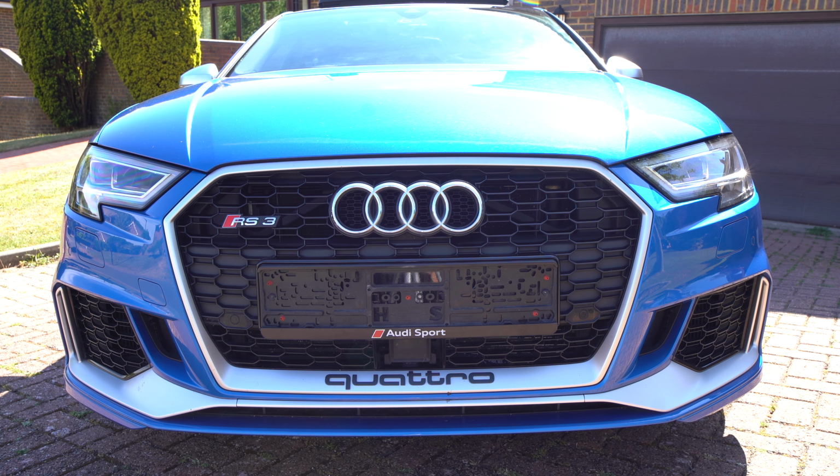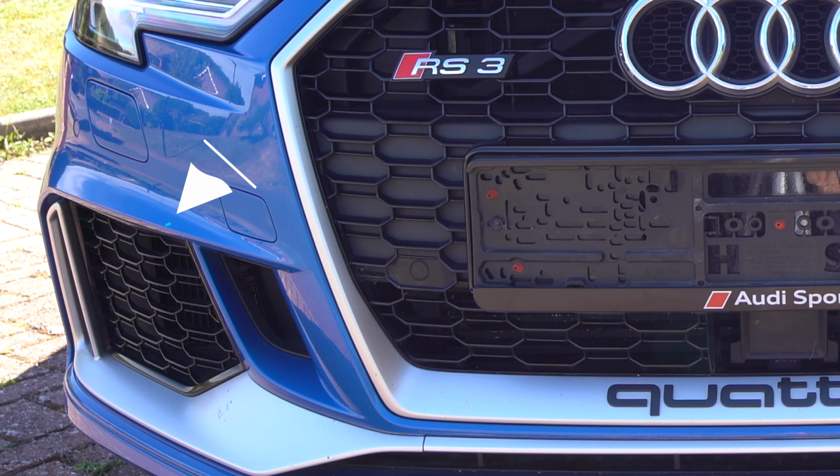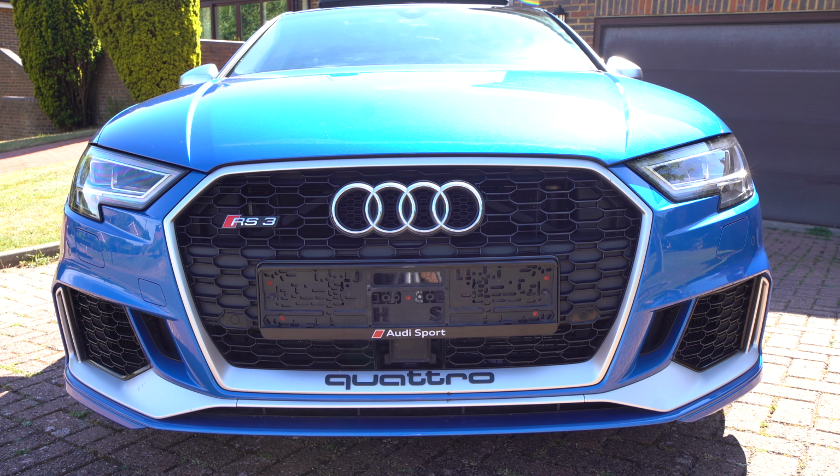Other notable features on the front of the Audi RS3 are the big vents at the side. They're real vents which intake lots of air because the engine is a 2.5 litre 5-cylinder engine which makes 400 horsepower and 480 Newton meters of torque. So it's a very powerful car. It's 265 horsepower per tonne, the weight of this car, so it's a very, very quick car, and it's very nimble because of its small size as well.